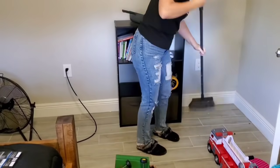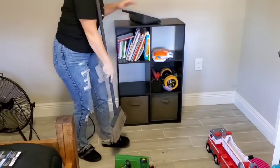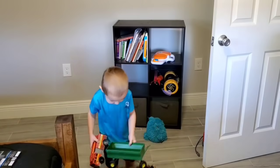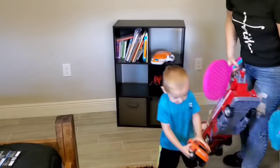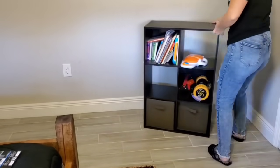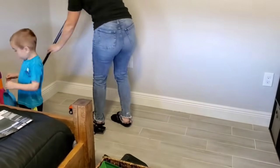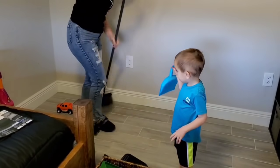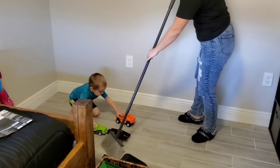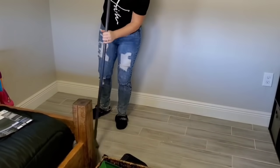So while I was cleaning around the toys and moving the furniture around, I was trying to sweep as I go. That way it's not so bad and we're not walking through it. You'd be surprised how much stuff you find behind furniture pieces, especially in kids' rooms. It is so bad. I don't even want to know what's under my couch right now. There's no telling. But I'm just using the broom to sweep off the baseboards as well. These have a pretty big little lip on them and they collect a ton of dust. So I usually just use the broom to sweep it off.